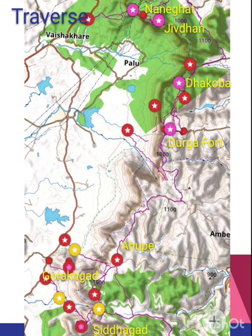Voila, today we'll talk about this traverse here. Previously we left off at Darya Ghat. From Darya Ghat we'll climb up another pinnacle, Durga Ghat, near Machindra Ghat. After this one we'll climb up back to the Deccan ridge near the village of Aghupe. And from there basically follow the ridge with stunning views on the Konkan plains below as we pass through two remote forts of Durga and Dhakoba.